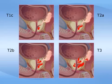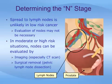You can appreciate that the extent of tumor increases in the higher stages. Intuitively, the chance of successful cure is highest with the lower stage tumors. The N stage refers to spread of cancer to the lymph nodes. In so-called low-risk situations with a low PSA and low-grade tumor and a low T stage, the risk of spread to lymph nodes may be so low that a physician will not even evaluate specifically for it.